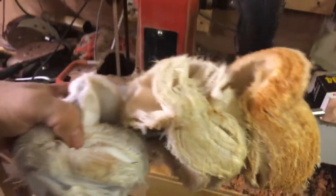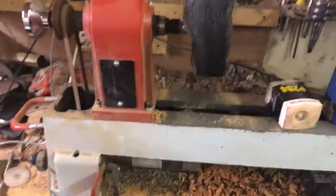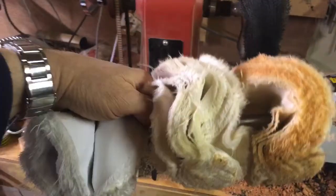Now I've got a triple one there, a mop tree, which I bought not long ago, but I don't use it. I just find it's not as good. It's too close together. So you've got 3 mops on here. They obviously flatten out when it's turning. But it just didn't seem to be as convenient as I thought it would be.